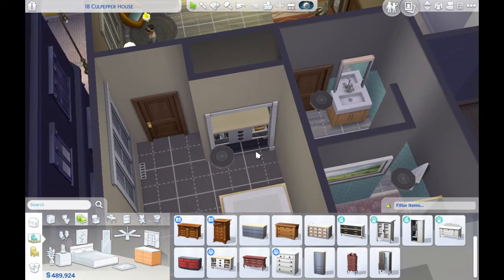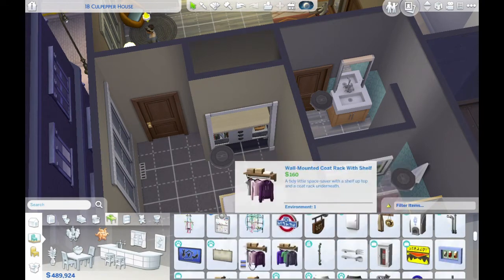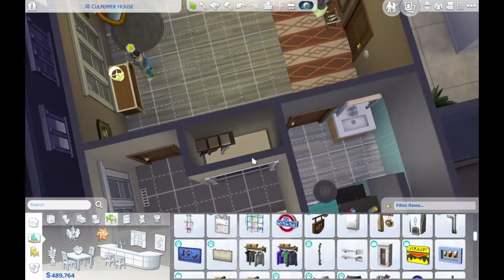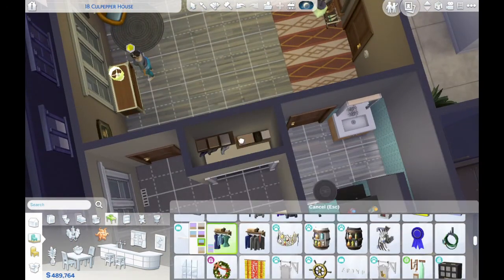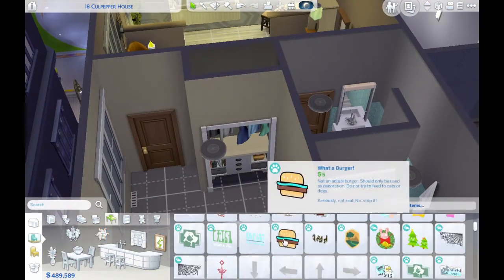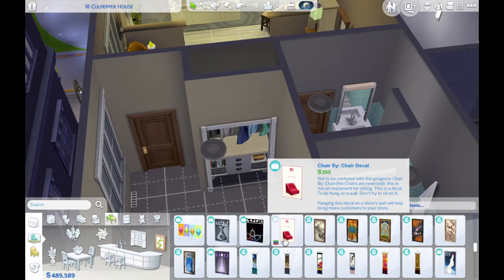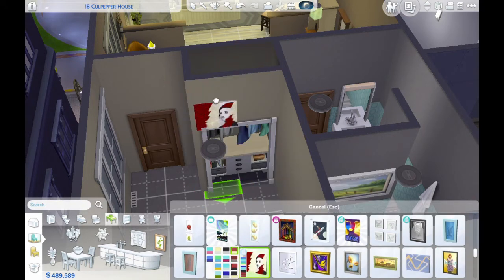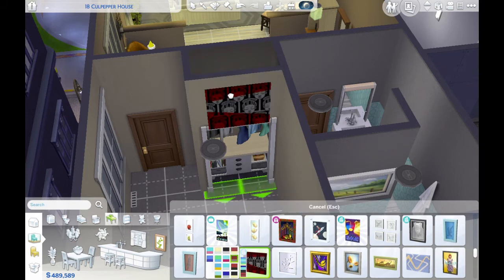Adding closets has definitely made me feel like I've upped my game. I think I started doing it a lot more when I got Seasons and Parenthood, because for whatever reason, that's when I really got into my gameplay and wanted it to feel more real. And yes, everybody has dressers, but I feel like it's more realistic to have a closet in your house. In some of my houses, I usually just do archways, because then they can still get to the dresser and utilize it.